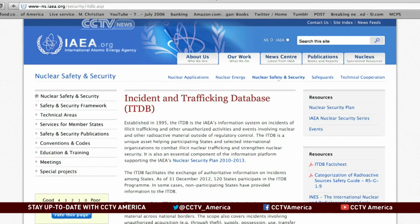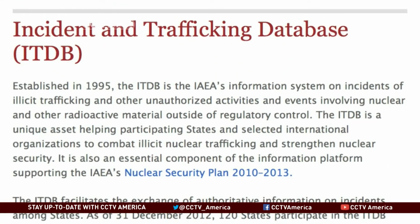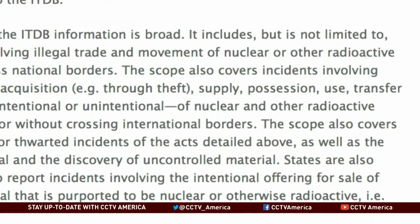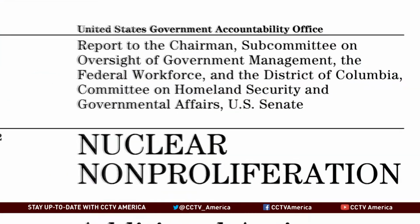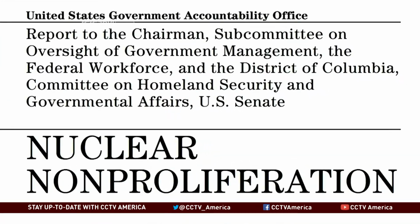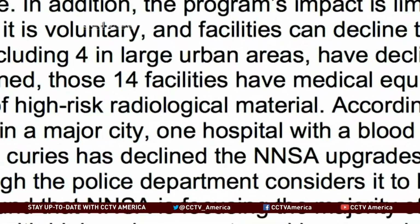And there's a lot of this material out there. According to the International Atomic Energy Agency's Incident and Trafficking Database, nuclear and radiological materials are lost or stolen more than 120 times a year worldwide. And a U.S. government report from 2012 found most U.S. hospitals have failed to adequately secure radiological materials. We've also seen a lot of this material show up on the black market.